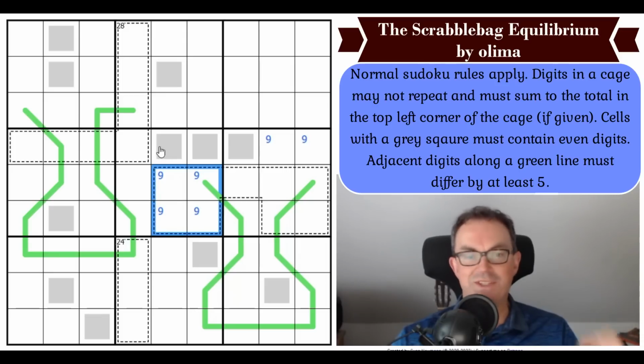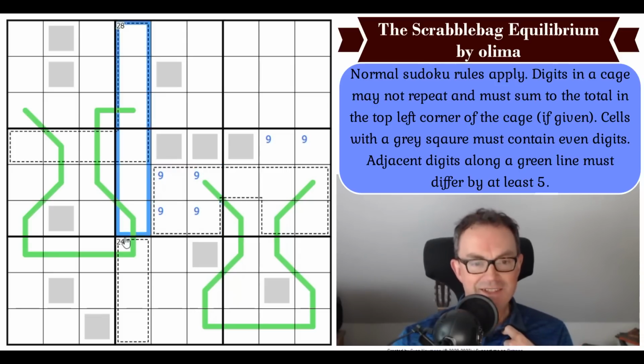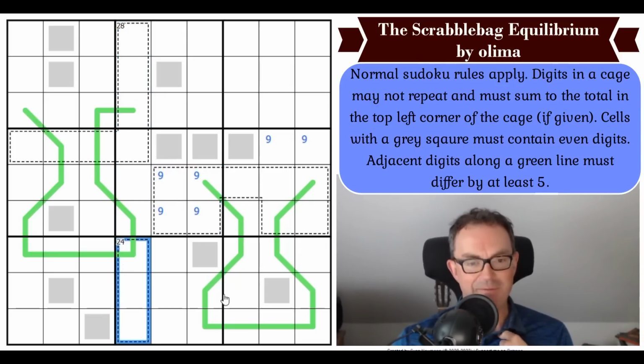And I'm pretty sure this is not how you're meant to start the puzzle. Let's instead look at this 24 cage down at the bottom of column 4. That's got to be 7, 8, and 9. That's the only way of getting to 24 in 3 cells. And that looks to me to be very powerful, because look what's happened to the bottom of our Scrabble bag. Our Scrabble bag has got a 7, 8, or a 9 in it on its whisper line.